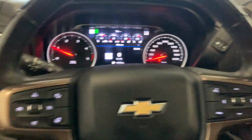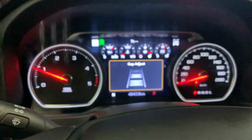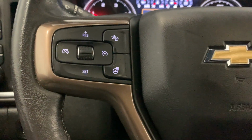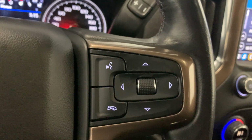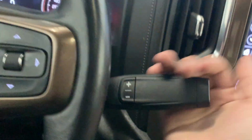On the back of the steering wheel on both sides, we do have these buttons here that control the audio for the stereo. We do have cruise control on this vehicle with the adaptive cruise control button there, and that adjusts how close you are following the vehicle in front of you. And then we do have your heated steering wheel button included on that side as well. The directional pad on this side does control the screen in the gauge cluster, and then your Bluetooth controls are next to that. We do have a column-mounted shifter for that 10-speed Allison transmission, independent gear select in the middle.